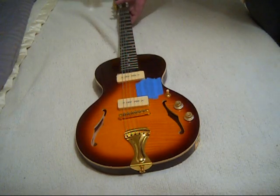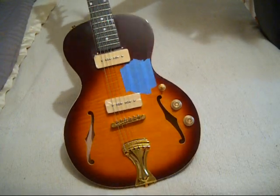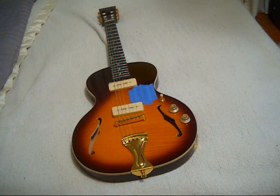I weighed it, it's 6 pounds, which is just a nice weight for a guitar like this. When I was looking at the pictures, I thought, oh, this is going to be too small. This is going to feel tiny. It doesn't. Now, yes, I play primarily sitting down, but with a strap on and sitting down.